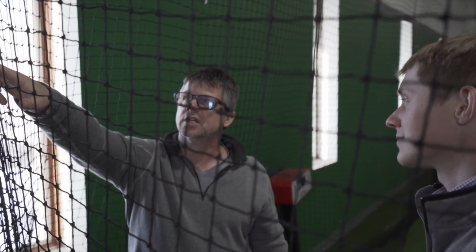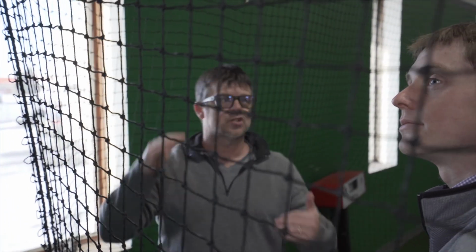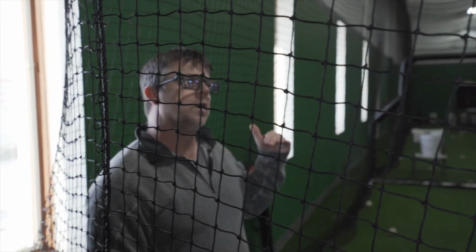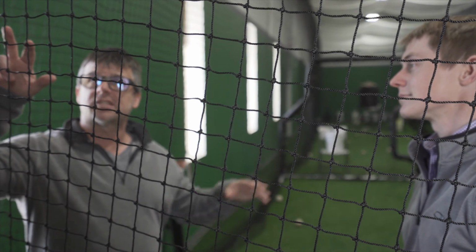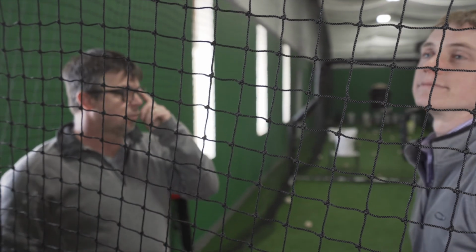Then I look at his average velocity at 75. His max was 83. That is really close. I've had some kids have an exit velocity of 72, but their average velocity is like 50 or 48. I'm going, that's an anomaly. That means they hit one really on the button hard. The rest of them they didn't. So I like to see this. And my suspicion is as you've been doing this, it just keeps improving. It just keeps narrowing, which is what we want to do.